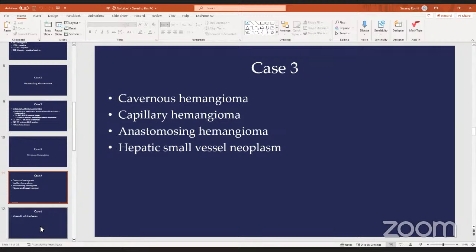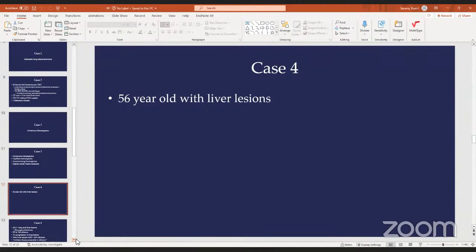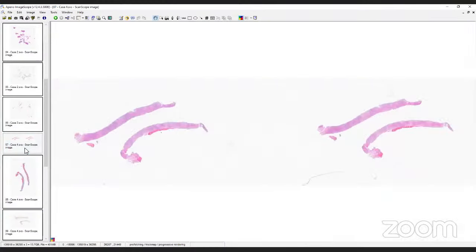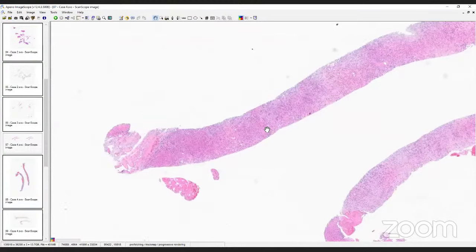So with that, I will go to case number 4. This was a 56-year-old patient with liver lesions. And I will show you the biopsy now. And here it is. So this is the H&E of one of those lesions.